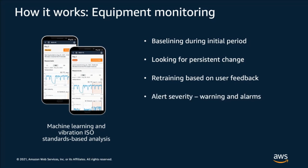Monitron also classifies the alerts into different severities, specifically two, a warning and an alarm. End users, i.e. the reliability managers and technicians, can use these severities to suitably prioritize the right alerts to investigate. Alongside raising alerts, Monitron also explains the reasons behind alerting. The way it does it is through a commentary section that is in the app. For example, if an alert was raised because of vibration, Monitron would call it out that the alert was driven by vibration. In another instance, possibly the alert could be raised by temperature, and Monitron would call out that this was because of the temperature.